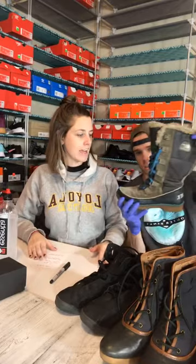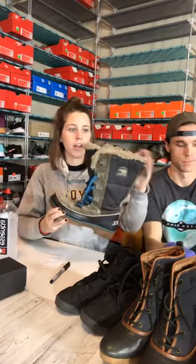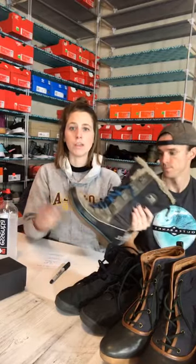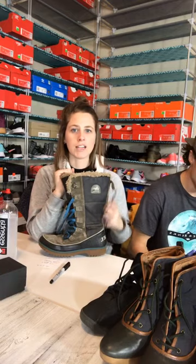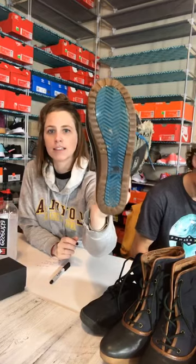The last pair we got, this is the first pair of the day, is a pair of waterproof Sorel. Again, like furry lined winter boots. We live in Maine, so these will do really well on Facebook Marketplace. Everybody's starting to get in that winter season mindset. They need the warmer stuff. So we got these. Again, they need a little cleanup. We definitely want to get the stuff out of the tread, but they're in really good shape.